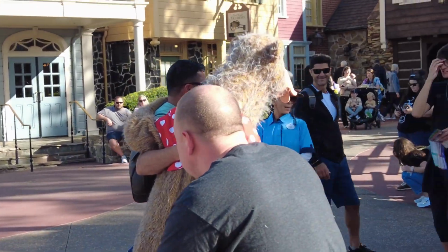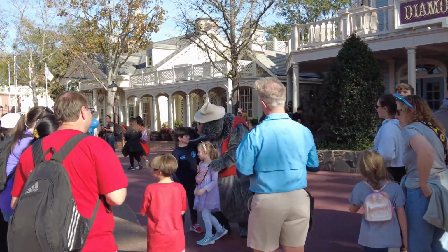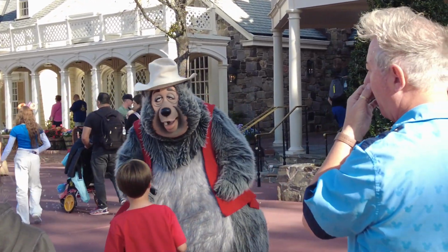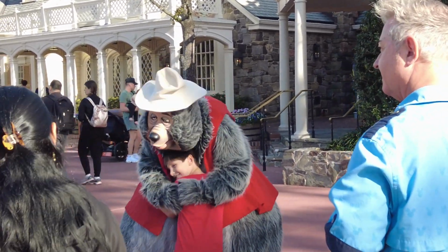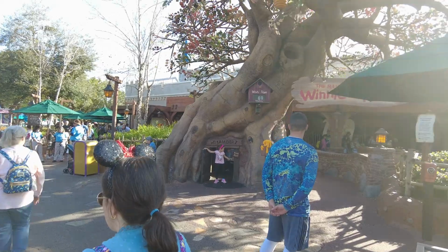Then you got Romeo McGraw out here and Big Al. So it's good to know that they're still actively meeting guests. I wonder if these bears will get new costumes or just the ones in the show. I've almost finished my drink, so we're gonna run over to Winnie the Pooh. And we'll go do a dark ride. I love a good Magic Kingdom dark ride.